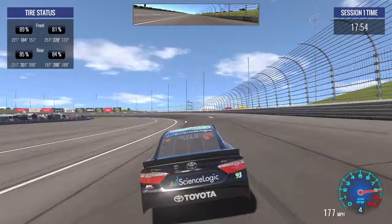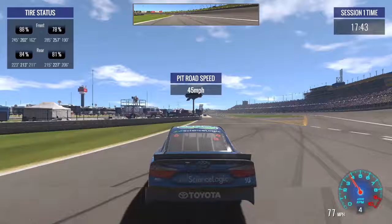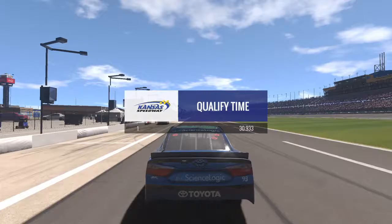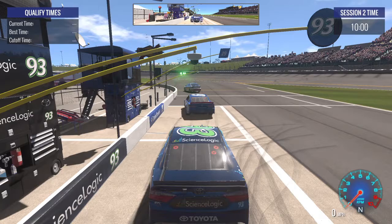Yeah, I like downshifting in the middle. I just want to know where the line is. Okay, yeah, it's the first line. Okay, wow! P1! I don't know how that's possible. This is on 105% difficulty, and we get P1 with a horrible lap like that. Okay. I guess we're going to go try for another pole now.